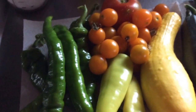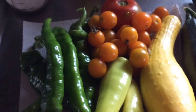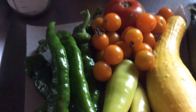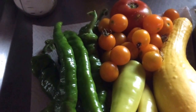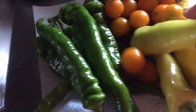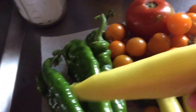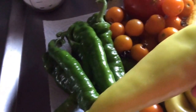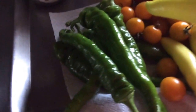Well, here is my first real raid on the garden. Up until this point, I had a couple of zucchinis I picked, some of the cherry tomatoes, green beans, sweet peas. But here was a surprise, as sometimes happens. When I bought the plants at the local nursery, I was buying these, which are Hungarian banana peppers. Cubanas is what they call these, and they're hot. They're not wicked hot, but they're hot, and if you eat enough of them, it'll burn your mouth.